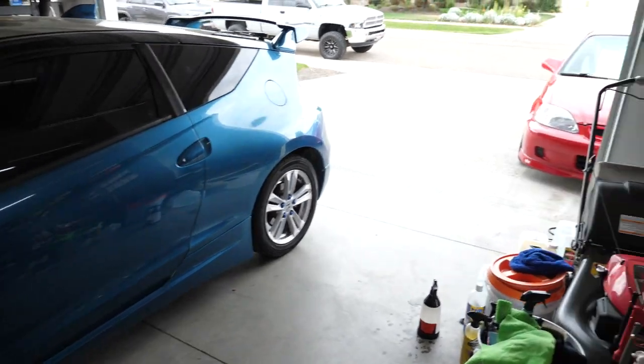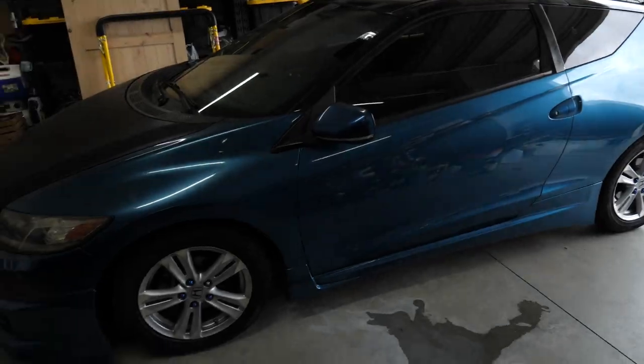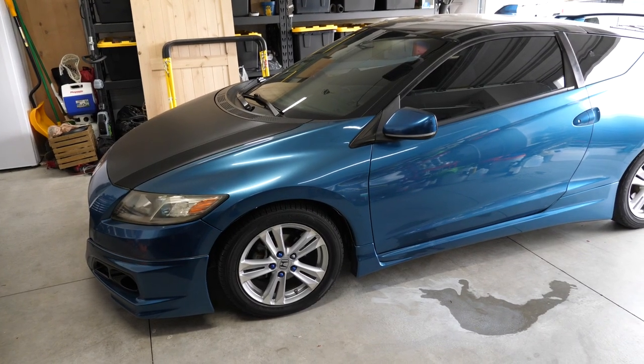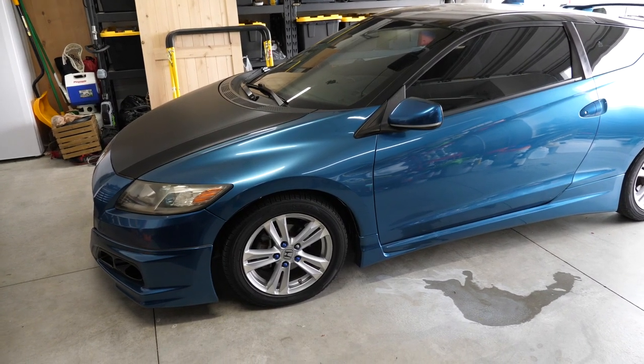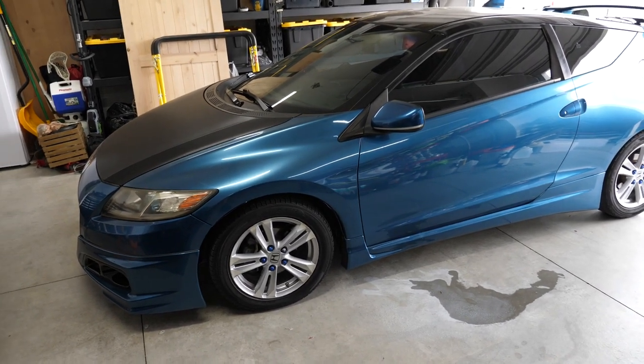Holy crap, man, it's really coming down. That sucks. Maybe it's a sign, right? Maybe it's the gods telling me, hey, don't do it, man. Don't sell the car. But I'm like, hey, I have to if I want to experience more stuff.